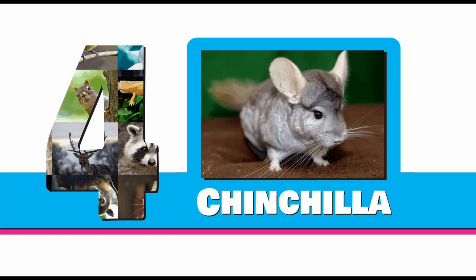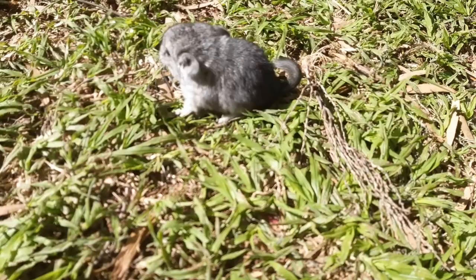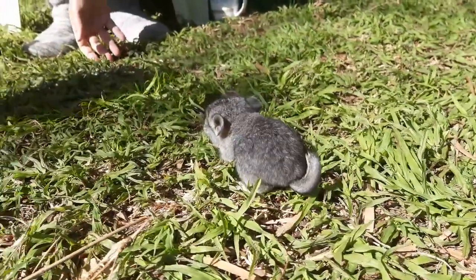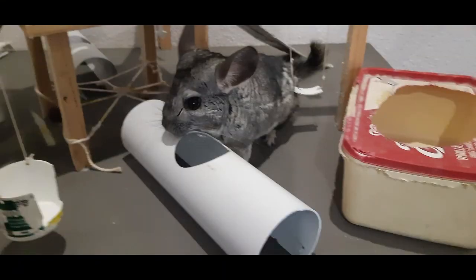Now for a cute and fluffy showstopper from South America, give it up, everyone, for the chinchilla! We chose this animal because his adorable ears and fluffy tail make him look like a pocket-sized kangaroo. And while humans have one hair follicle per square centimeter, chinchillas have 50. Making them super-duper fluffy. Their hair is so thick that if you were to throw water on them, it wouldn't even reach their skin. We're fortunate enough to own two of these cute guys.